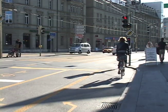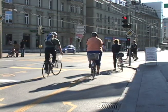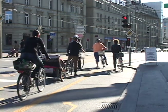right bike lane advanced stop bar, allowing cyclists to queue in front of the motorists who have their own white-colored stop bar. We were routinely impressed by the ability of Swiss bicyclists to obey traffic signals.